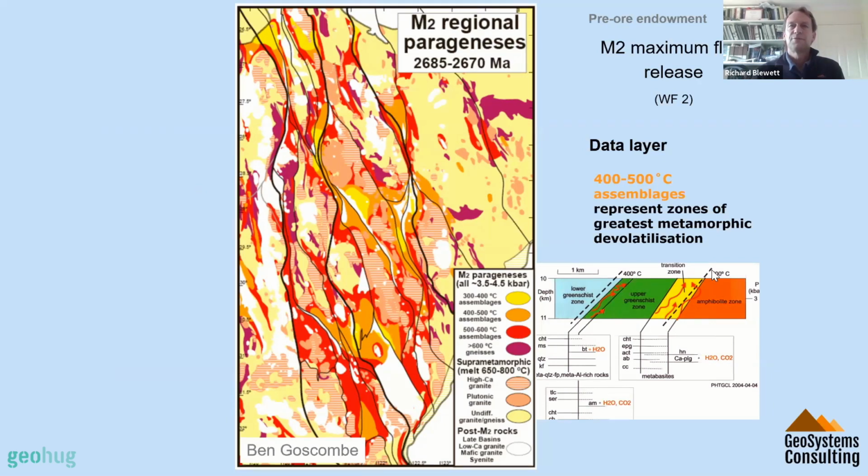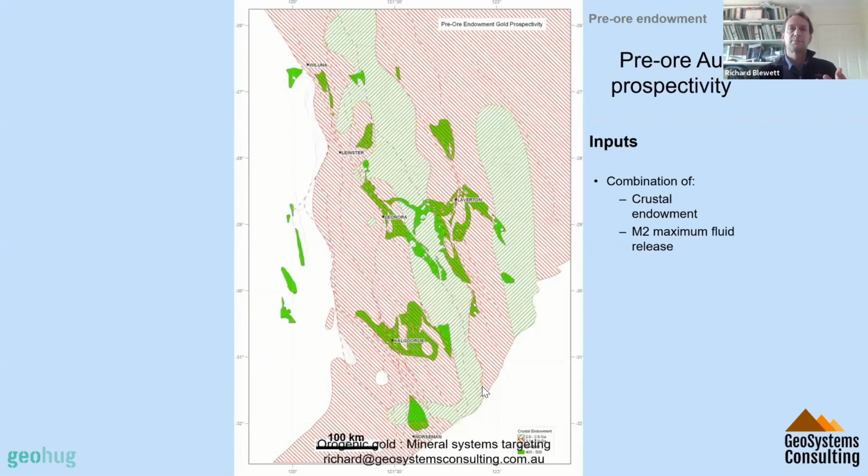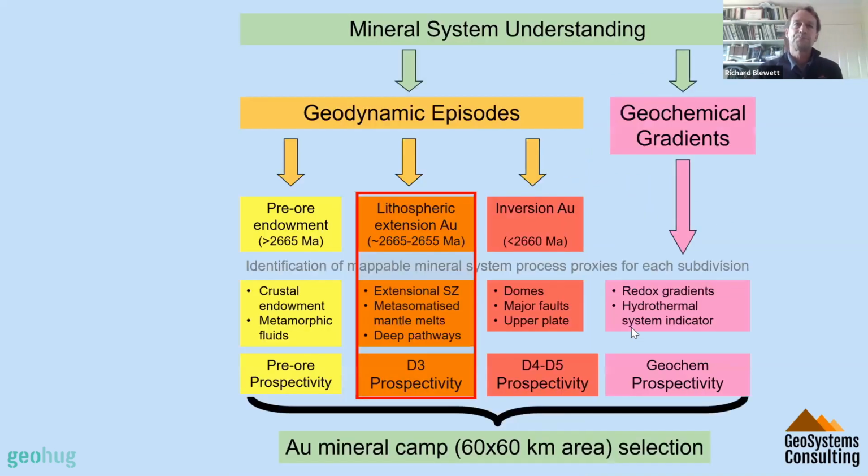So we want to be within the 400 to 500 window, and we can map where those are. That's a wonderful work of Ben Goss. So that's those areas where we've got less than 500 degrees assemblages preserved at that time. So we combine those two maps, and we end up with a map looking something like that. So we've just added those together. So we're combining the crustal endowment and the M2 metamorphic fluid release.